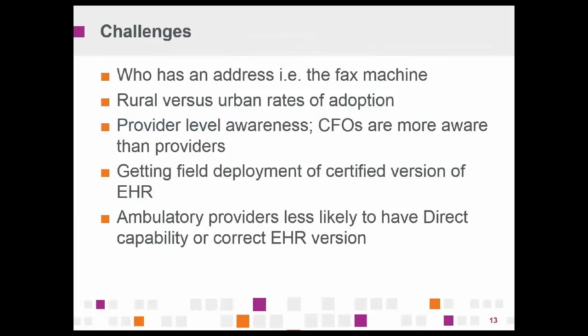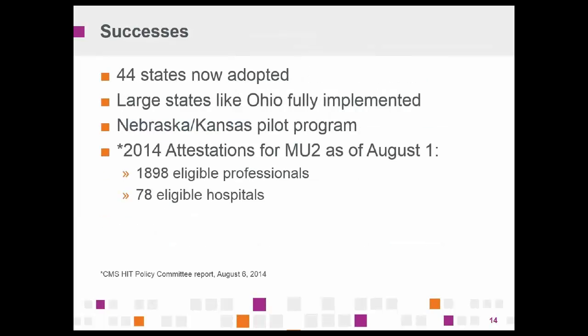Now, those are some of the challenges. Let's look at some of the successes. 44 states have now adopted direct secure messaging as a standard healthcare communication protocol in their environments. The levels of deployment vary from state to state, but it's nice to know that a number of states, like Ohio, have fully implemented direct as a component of their state health departments.